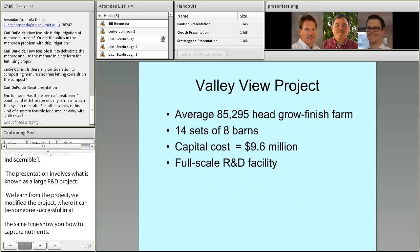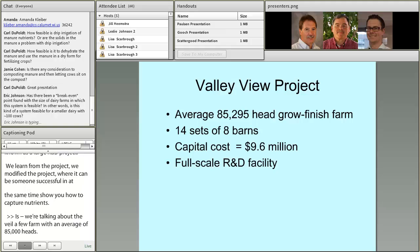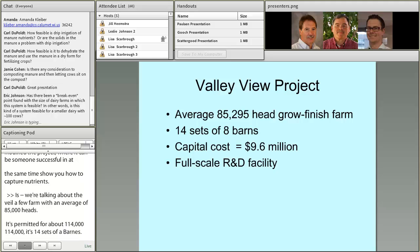The farm that we're talking about is the Valley View Farm. It's an average of about 85,000 head. Grow finish farm is permitted for around 114,000. It's 14 sets of 8 barns. It's a large finishing farm. These are hogs. We bring the pigs in at 55 pounds and they go out around 285 pounds.